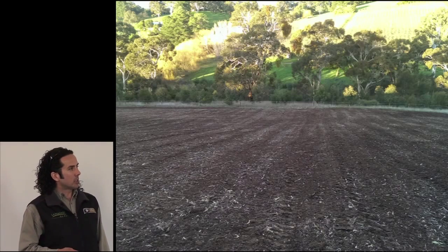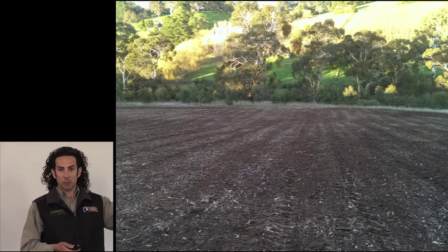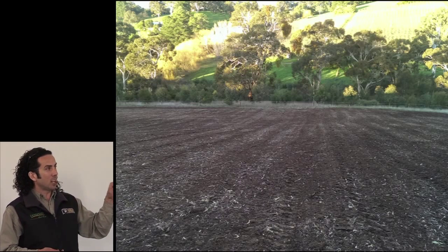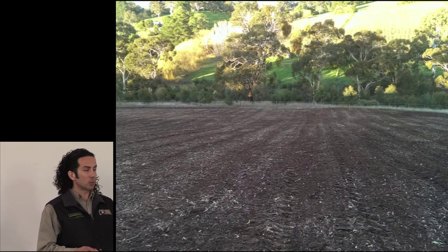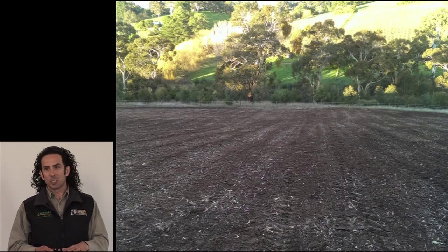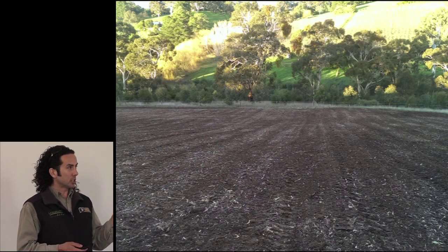This is a site that I've seeded recently, and that's what it looked like afterwards. You can see the site preparation's been good because there's no weeds there. But how long has that been prepared for? It's had multiple, I'll say, harrowing and multiple spraying. So the seed bank has been greatly reduced. To what extent we'll see when everything starts germinating, but that's only just recently been sown.